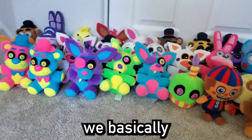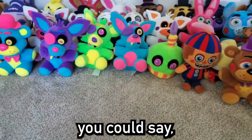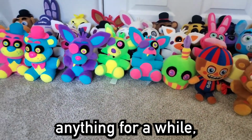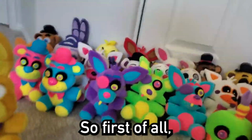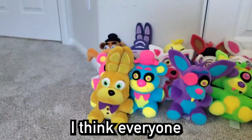Then after that wave, we basically got a whole sort of wave, you could say, of exclusive plushies, where they weren't in a specific wave, but Funko didn't release anything for a while, only releasing exclusive plushies, and these are all some of my favorite plushies ever made. They are so cool. So, first of all, we have Spring Bonnie, genuinely one of the best looking plushies ever made. I think everyone can agree.